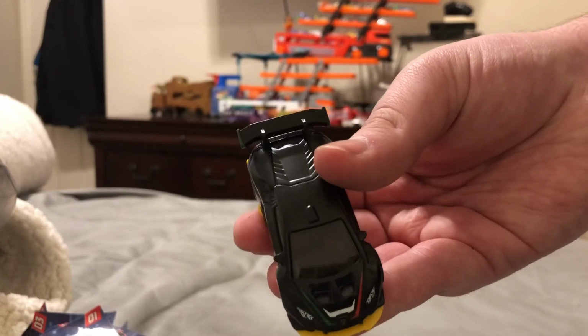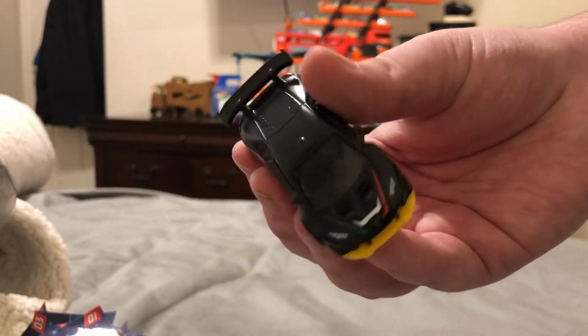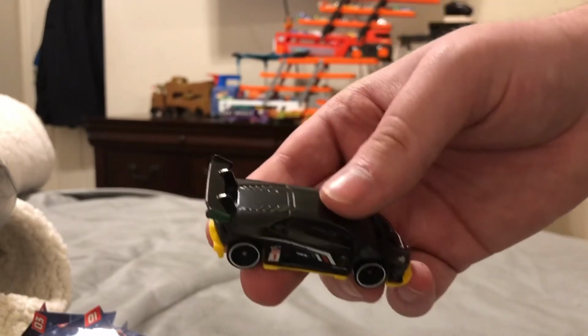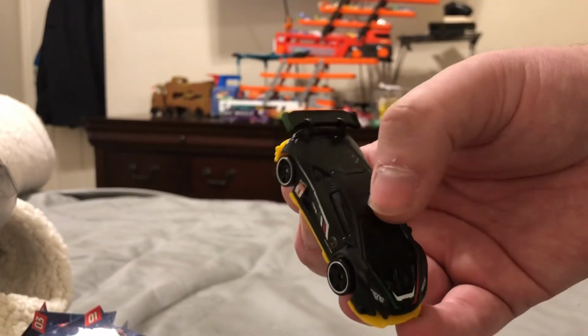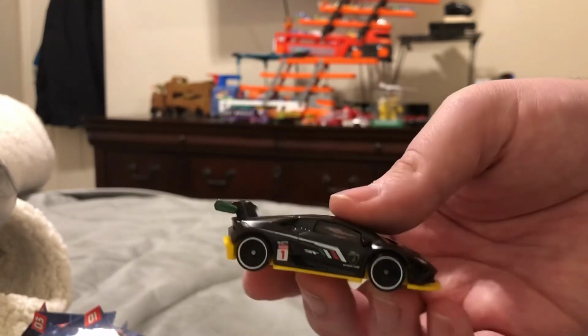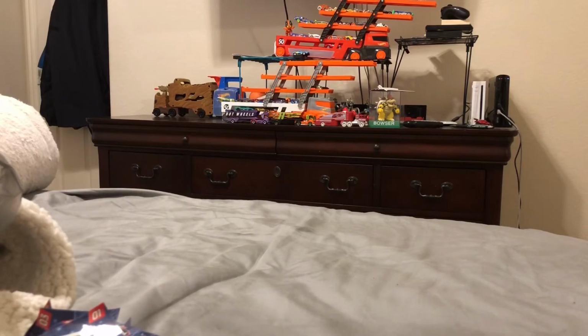And I could be wrong, but I think this car is supposed to have decals in the back. I could be wrong though, but I don't think it's supposed to. But comment down below. Now I'm so happy I found this one, especially on the first run.